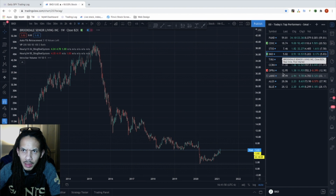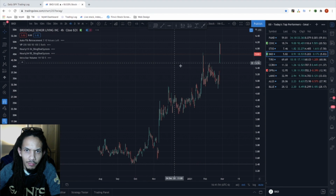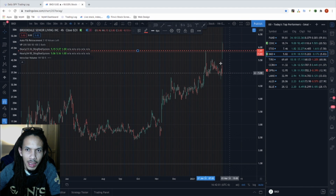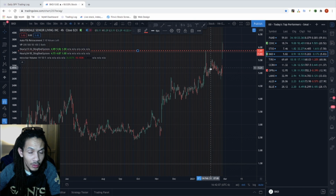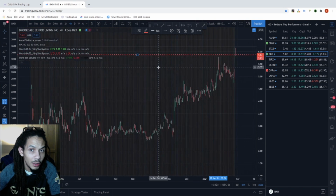Looking at BKD, it's currently up 18% in the day. We'll go in on the smaller time frames and kind of identify some of our key levels we want to pay attention to. One that sticks out to me real quickly is that 587 right here, and if it's able to stay above it, just because it acted as resistance before, that'll confirm the move to the upside, what you would call a continuation pattern.